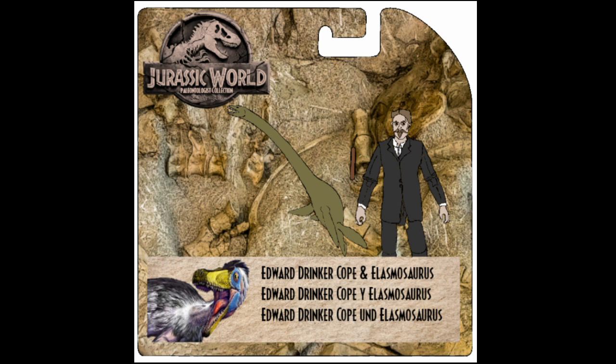So yeah, it comes with the Elasmosaurus, one of the dinosaurs that is probably most well known from starting the Bone Wars in the first place. So yeah, that is awesome. What would have been cool is if they flipped the head around and put it on the tail. That would have been awesome.